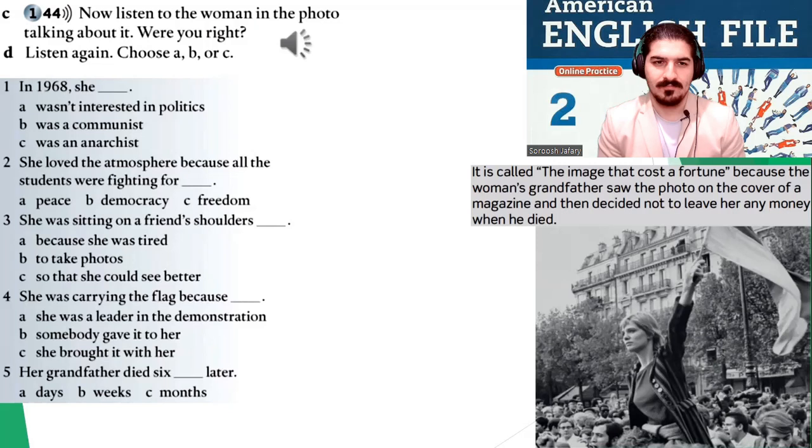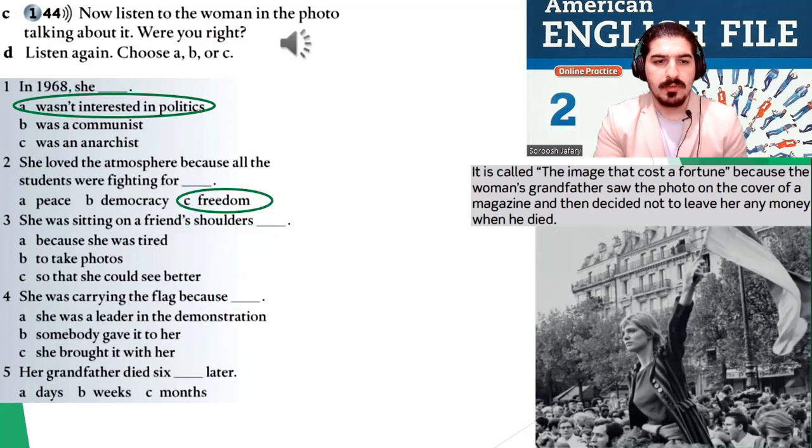Talk about wrong place at the wrong time. Okay. Check your answers, everyone. In 1968, she wasn't interested in politics, right? Number two, she loved the atmosphere because all the students were fighting for freedom. Number three, she was sitting on a friend's shoulder because she was tired. Number four, she was carrying the flag because somebody gave it to her.